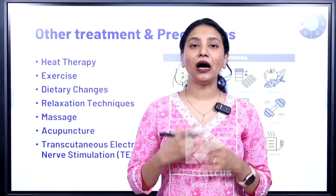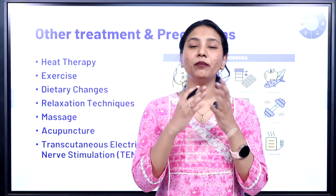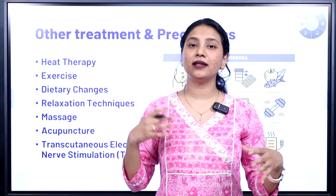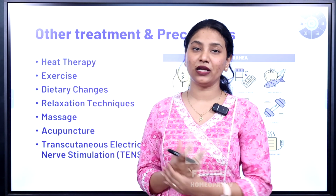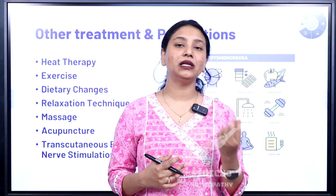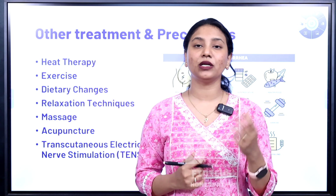Now let us get into the other treatment options and precautions. See, there is not only one medicine or one system of medicine which will cure everything. There are certain combinations that you need to mix when you're treating certain diseases. Certain diseases need a combination of medications. So if you're someone who is suffering from dysmenorrhea, primary or secondary, there are some precautions that you need to take, and there are some other treatments that you can take.